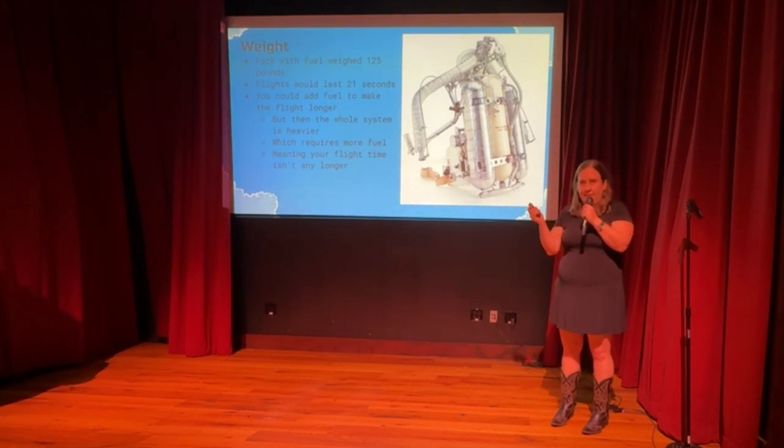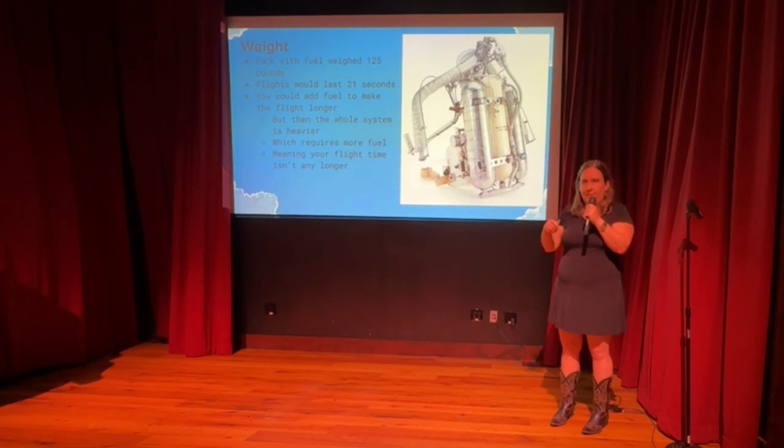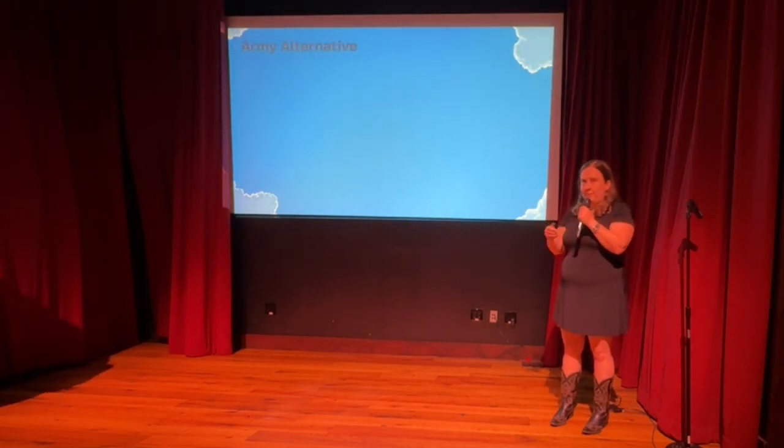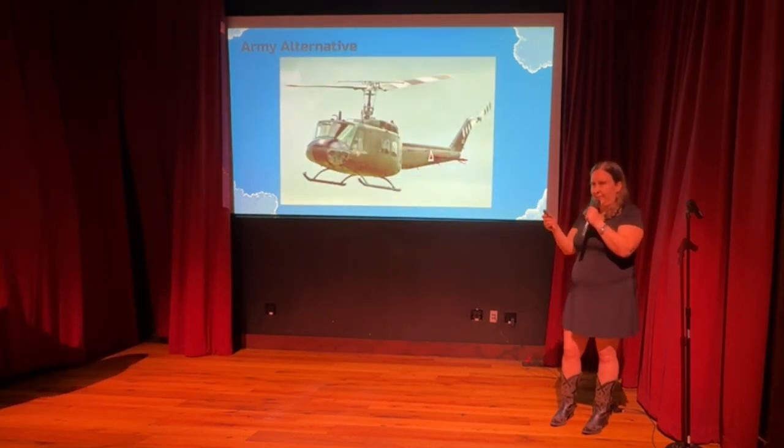And then here's the biggest thing, is the weight. With the weight of the fuel and the pilot, the flights would last about 21 seconds, which is not really long enough for the Army to accomplish anything. You could have more fuel, but then everything weighs more, so then you're not really flying any further. So the Army was like, never mind, we're not going to fund the jetpack anymore. They went with the helicopter, which is much easier to transport people around.